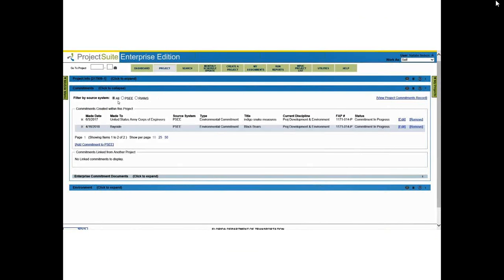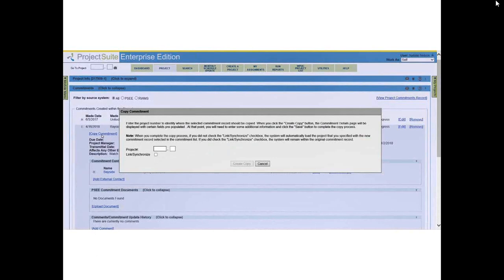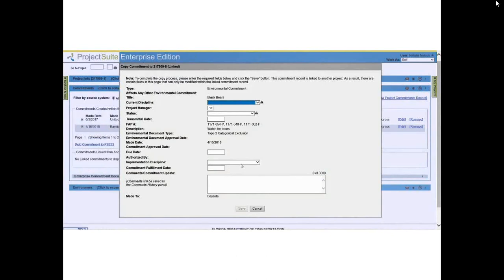Similar to the copy, we're going to expand the appropriate commitment by clicking the plus sign. Then we're going to click Copy Commitment. Now the box opens for us to enter the project number of the design or construction phase. Then you will click the Link Synchronize box and then click the Create Copy. Project Suite has rules built in that will not allow a commitment to be linked back to the same project.